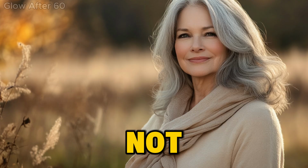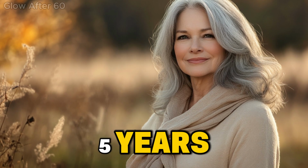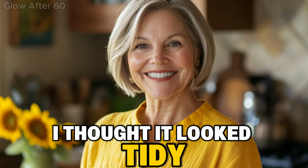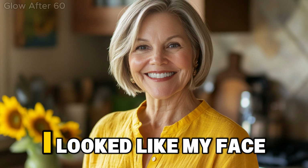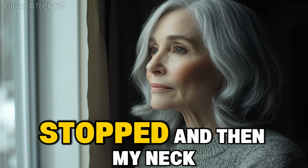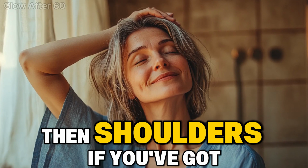Except when it's not. See, I had a chin-length cut for a good 5 years. I thought it looked tidy, professional. But every photo from that time, I looked like my face stopped and then my neck began. No transition. Just face, then shoulders.